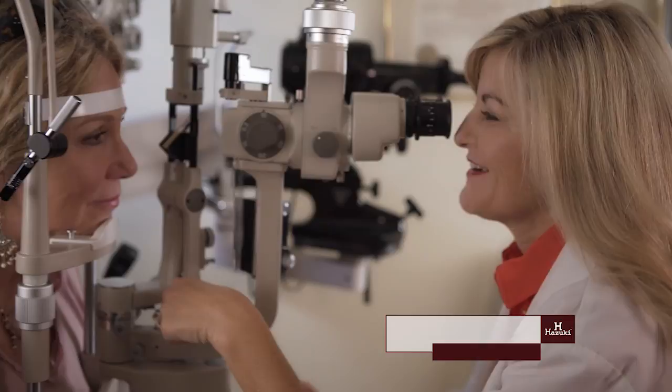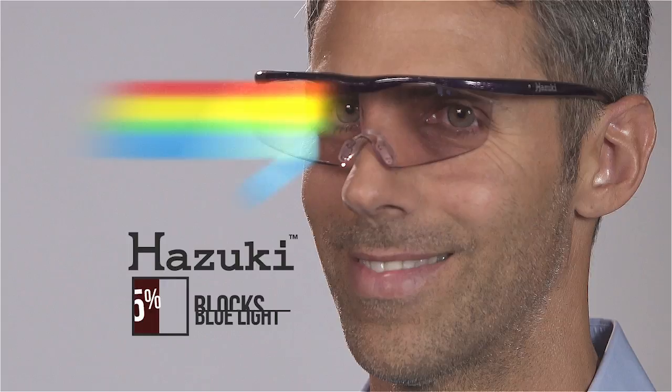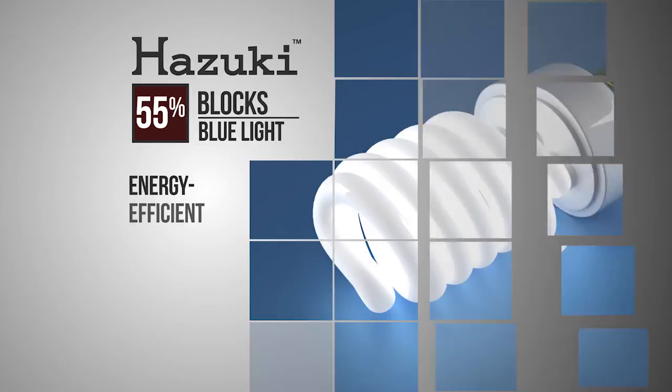Hazuki magnifying glasses incorporate the latest optometric technologies. They help protect the health of your eyes by blocking 99% of harmful UV light. Hazukis also block up to 55% of blue light coming from all your digital devices and even from today's energy-efficient light bulbs. Wear Hazukis alone or right over your regular glasses or contacts.